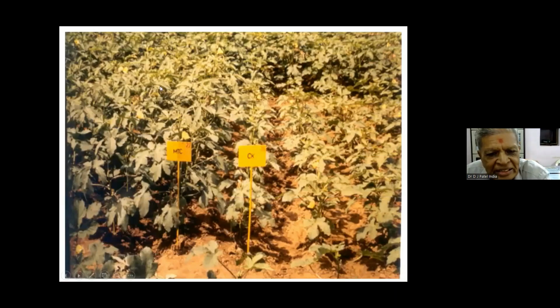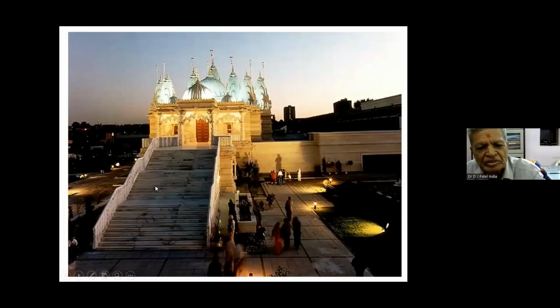And this is mustard cake. Mustard cake is also very effective. All cakes we have tried, but compared to control, I think 100% more growth of the crop is there. So thank you very much.